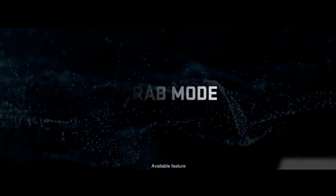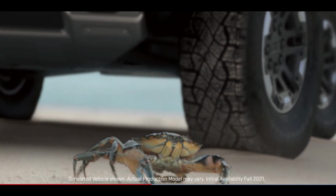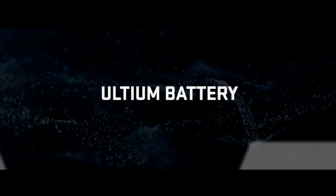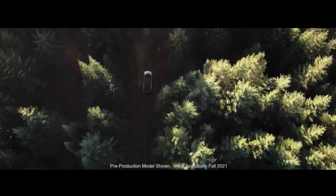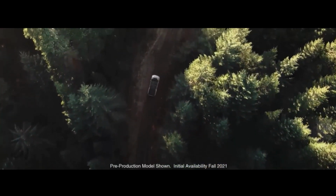They say the vehicles will also be equipped with a whole bunch of stuff that I really don't know a lot about, and certainly requires a little bit more of an elaboration at some point. Adrenaline mode, crab mode with rear steering wheels, the Ultium batteries, super fast charging, but no specifics on specs for that. The next generation of Super Cruise, which is GM's autonomous vehicle driver assist package.